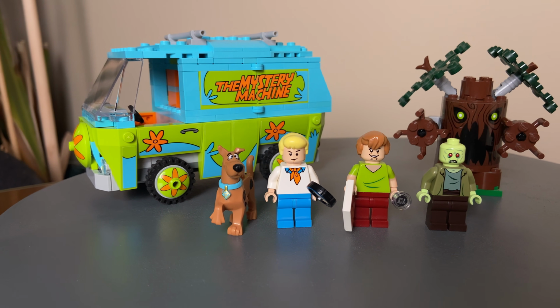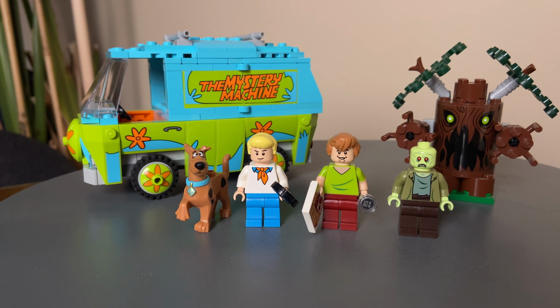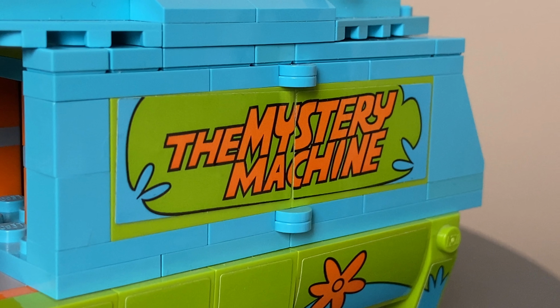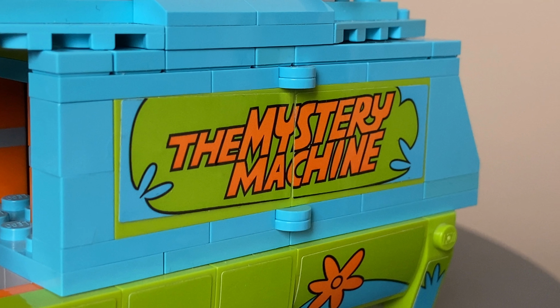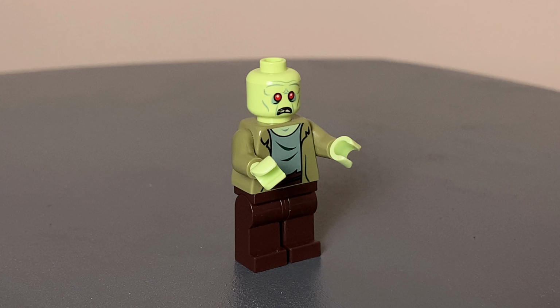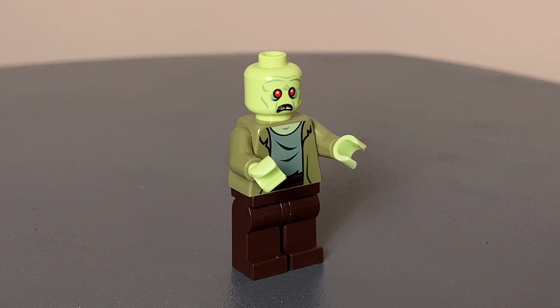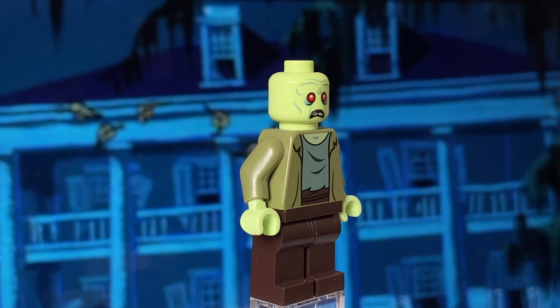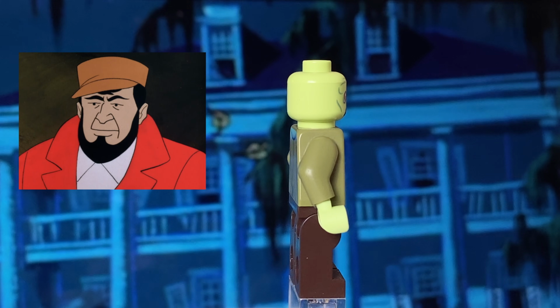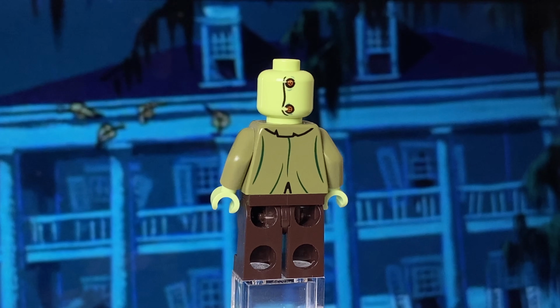I gotta say, personally, I love it, but there are things about it that are difficult to love. Before we go into that, from my understanding, the set itself is not based on any specific episode, unlike some of the minifigures. So before we inspect the builds, let's check out the minifigures, because that's how it's usually done in videos like this. First one is the zombie, who turns out to be Ziki, the store owner from the Which Witch is Which episode of the original 1969 series.